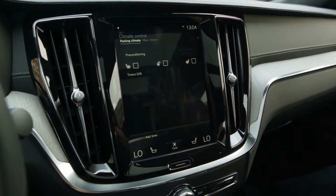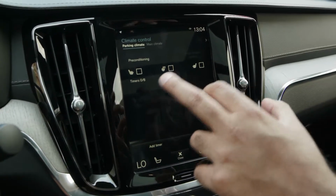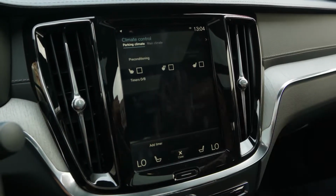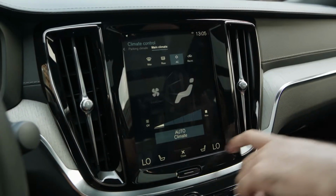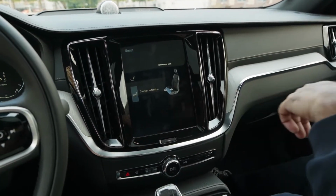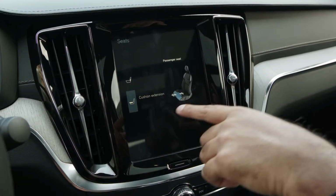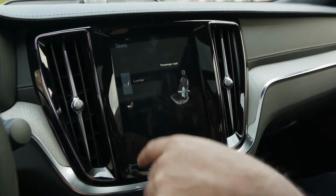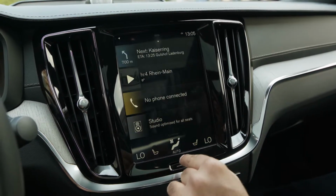I can also set the parking climate so that when I enter the car, I can have it preconditioned. There's seat heaters, steering wheel heating, so a lot of different things that you can have to make it more comfortable. You can also see when you're adjusting the seat, you also get the options right away right here in terms of cushion extension, passenger seat, lumbar support, and the base and things like that.